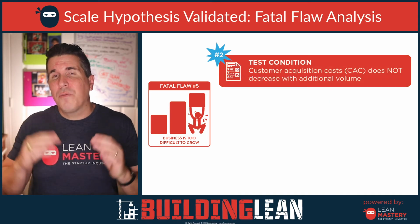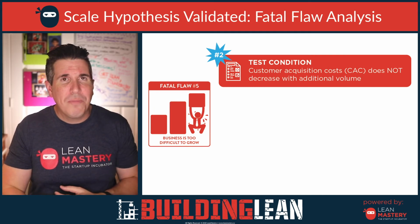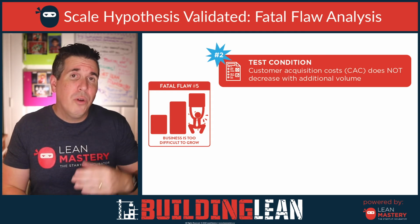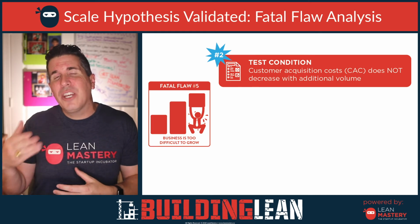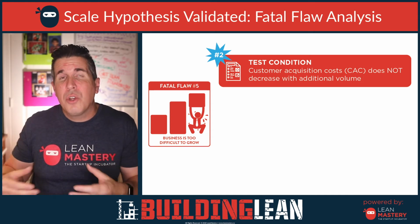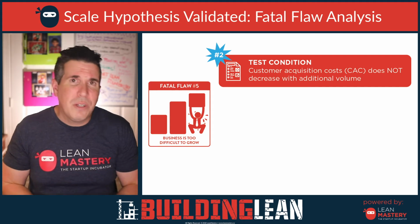The second cause for this fatal flaw has to do with the cost of acquiring a new customer. Now, as I previously mentioned, your CAC, or customer acquisition cost, is the money you'll spend to convert your leads into sales. Once you have a lead, you have to take extra actions to convert that lead into a closed sale. And if you're unable to validate any of your hypotheses regarding how you'll reduce these costs with volume, then you will suffer from this fatal flaw.